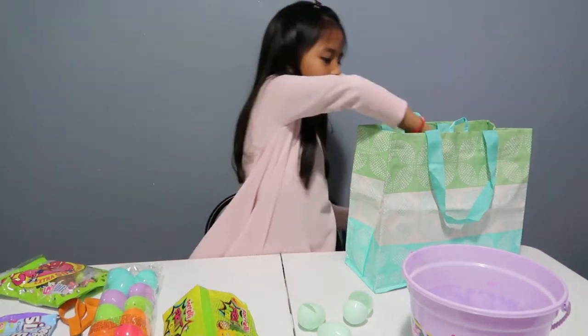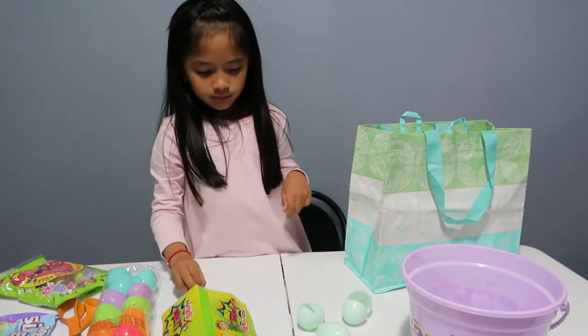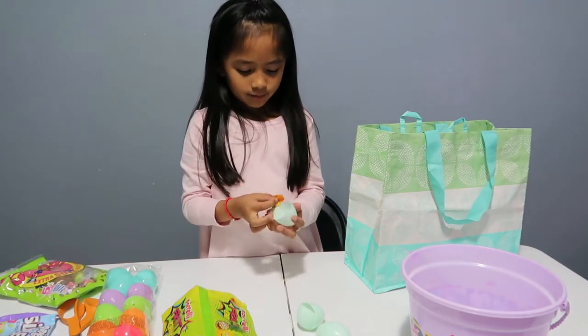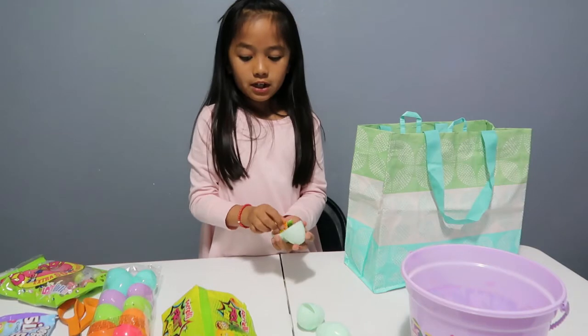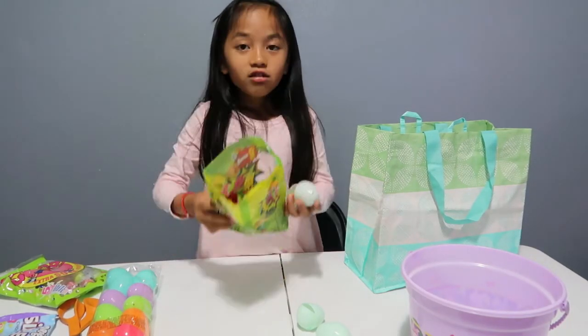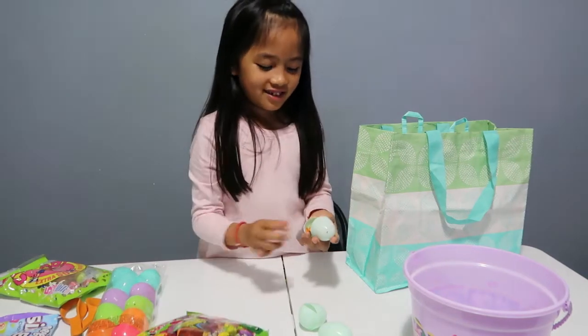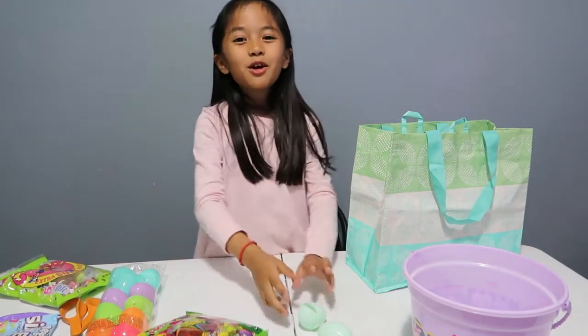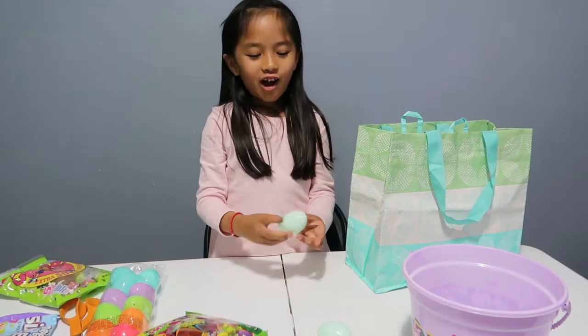Last one of the lavender. Time for mint. I think for the last one I'll put three because there's still a lot. Like, look at this. Comment down below if you think I've done a lot so far.